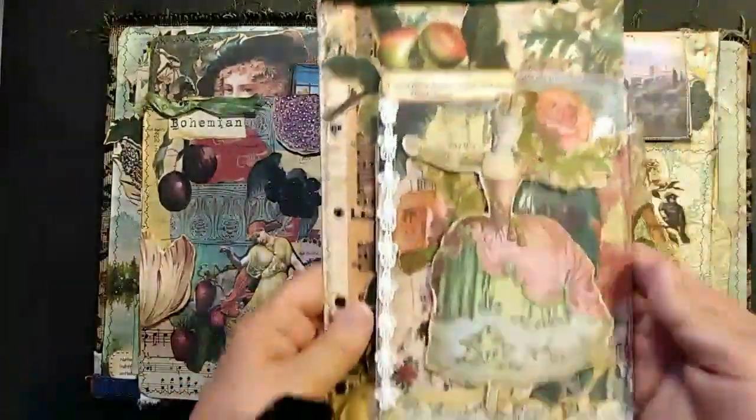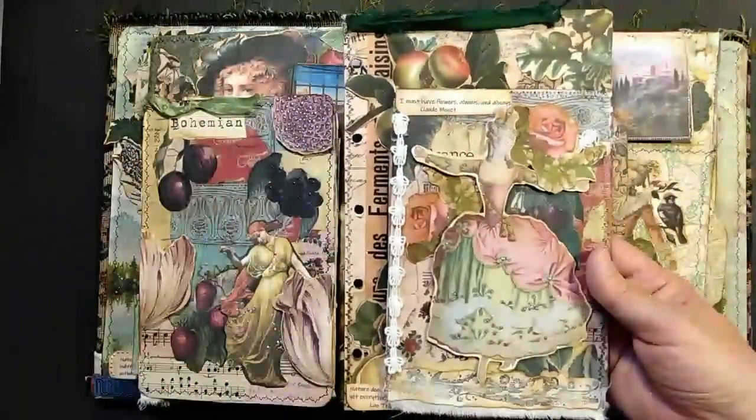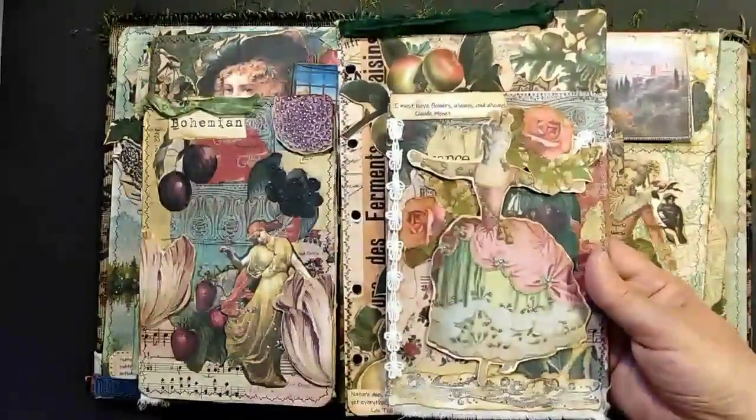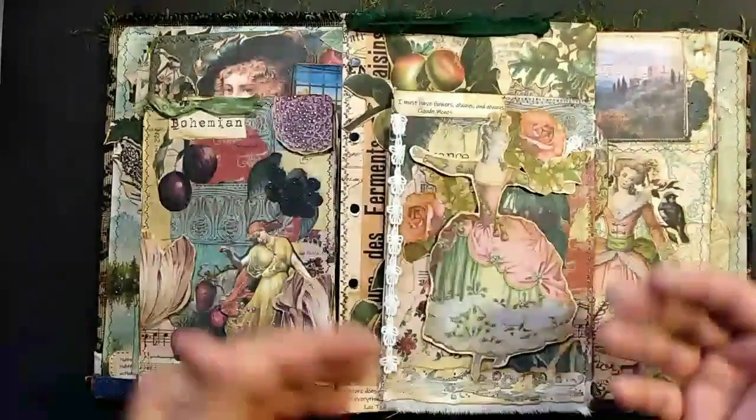And here it's late spring, we're coming into early summer, and one of our French ladies here, just her colors reminded me of late spring, early summer, when everything is so pure and fresh.